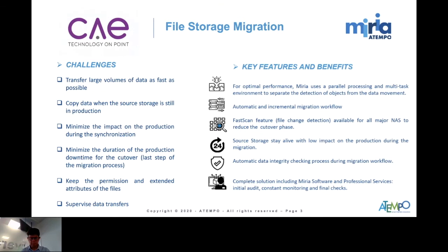Then FastScan is really one of the sweet spots of our solution. This is our ability to create snapshots and calculate snap differentials. That allows us to detect and move newly created files really quickly, without rescanning everything or walking the file tree. That's a huge benefit, especially when you want to minimize the cutover downtime, with the source storage array still alive, so low impact on production. Again, we have various options there. We can even schedule incrementals to run during the night, to have the lowest impact possible on production while we are migrating.